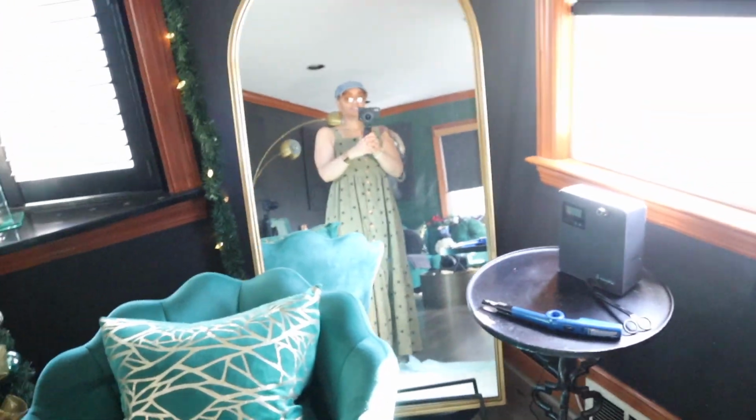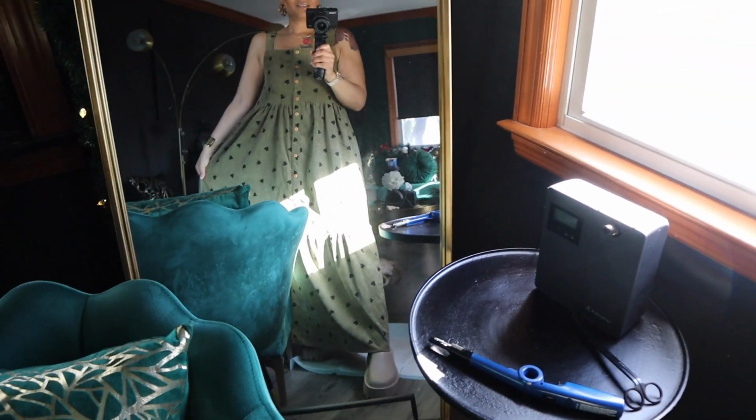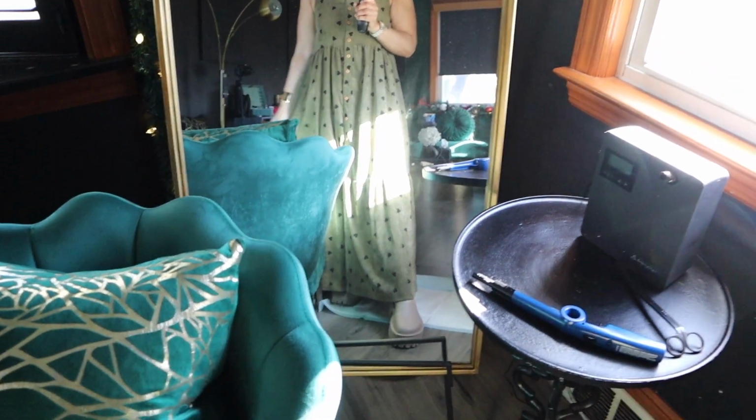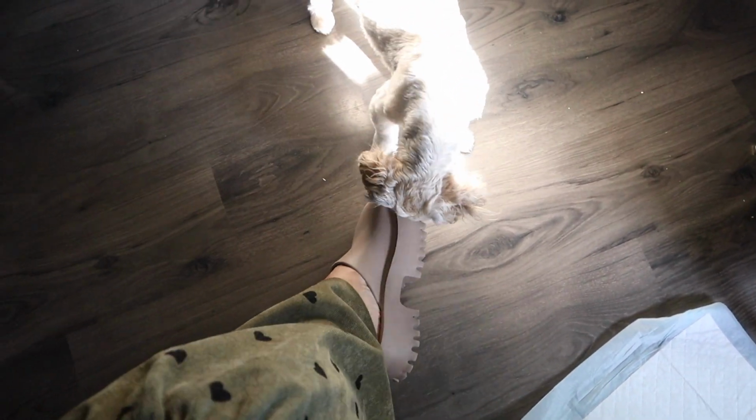Let me just show you guys my outfit. That's another thing that your girl loves so much. I just have on this corduroy dress that I think I bought from Shein, and I have on these little Steve Madden, why you behind my foot? These little Steve Madden mules, clogs, yeah.